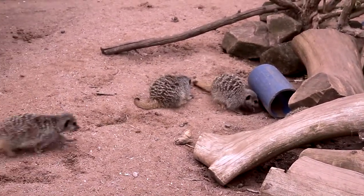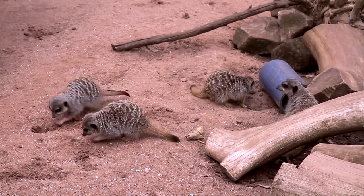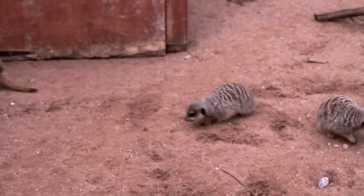They've got a really good sense of smell as well. It's so good. They've constantly got their nose to the ground, and they can sniff out a mealworm. When mealworms bury themselves, they can sniff them out even when they're buried quite deep.